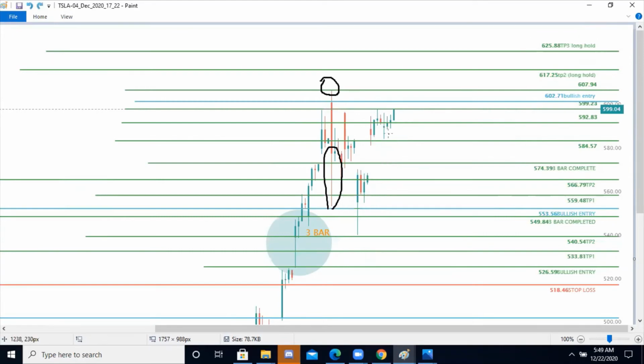Now luckily Tesla did pick back up, because once again that gave us another bullish entry right here at 602. We felt like if we saw a move above 602, we'd get in bullish and take the ride to 625 and finally see our long hold profit target come into fruition.